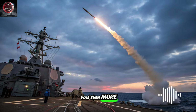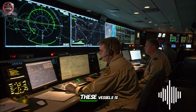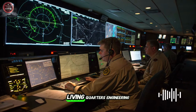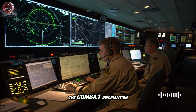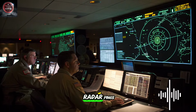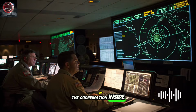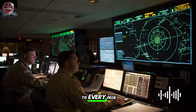Inside, the story was even more intense and reveals just how much thought goes into naval interior design. The interior of these vessels is far more than corridors and cabins. It is a labyrinth of command centers, war rooms, advanced control hubs, living quarters, engineering decks, and medical bays. During the ambush, the Combat Information Center became the heart of the counterattack. Screens flickered with radar pings, sonar traces, and threat alerts as officers and sailors scrambled to assess incoming targets. The coordination inside felt like the bloodstream of the ship, with commands flowing through communication systems to every deck.